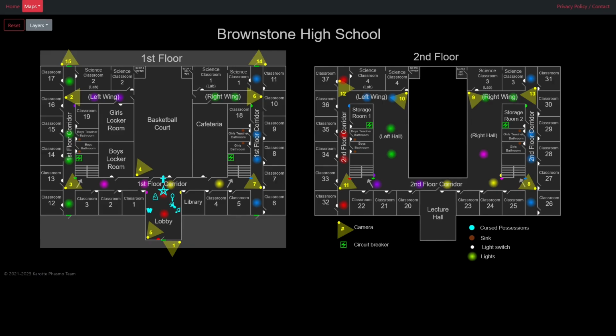And then above the lobby on the second floor, at about the same size, is the lecture hall. And then you've got parts of the halls and the corridors and whatnot. You've got two sets of stairs, one on the left side of each floor, one on the right side of the floor. You've got, let's see.